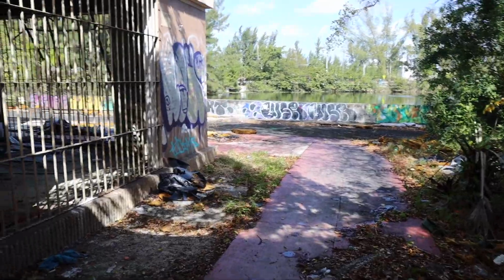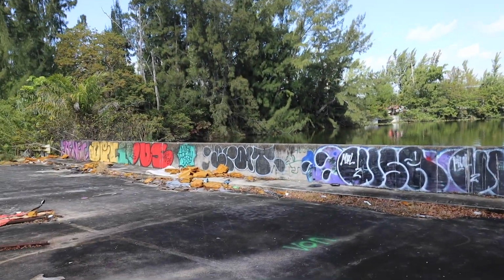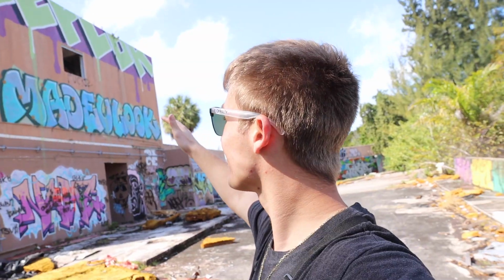That is the magnet fishing spot right there. If we don't find anything here, I'm just gonna give up my magnet fishing career forever. This is by far the coolest place I've ever magnet fished at. I mean, just look behind me. We got walls of graffiti. We got a pond right here. There is no telling what we could find in this pond.